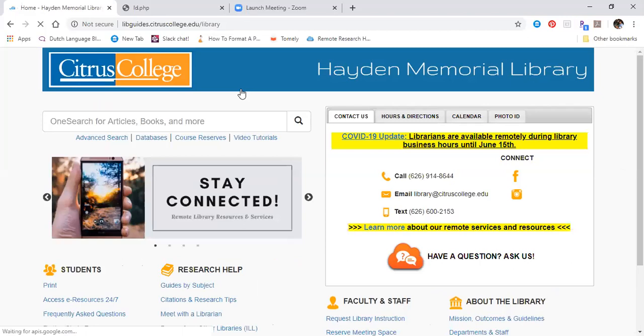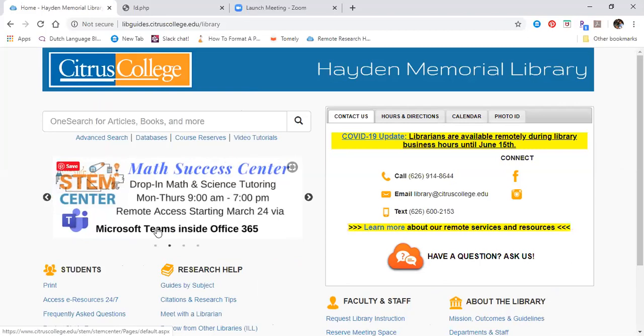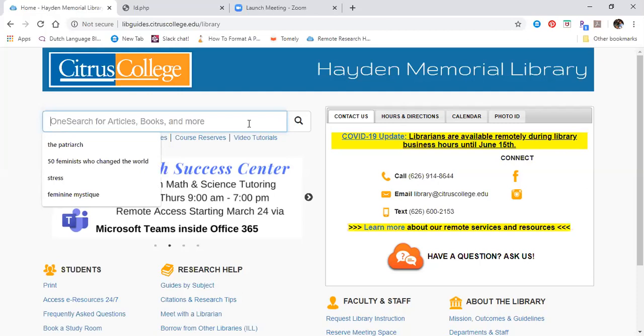So the first thing you're going to want to do is look up print books. Now, of course, you can't access print books at the moment because we are not in the library, but I can still show you how to find them. So what we're going to do is go to the catalog here and type in our topic. I'm going to use stress as my topic.